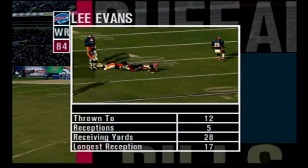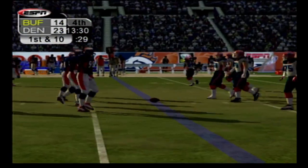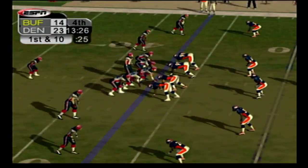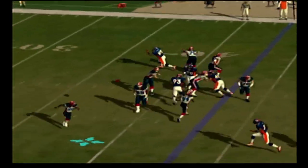Keep getting him the ball, guys. The balls are coming his way in the middle, and he's making them pay. You have to like his performance so far. Well, Dan, I like any receiver who's willing to go over the middle and sacrifice the body to make the catch. First down, one man back.